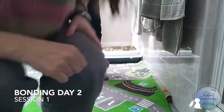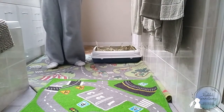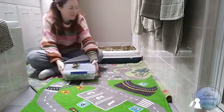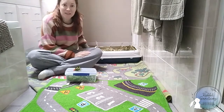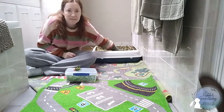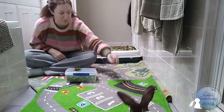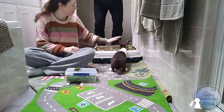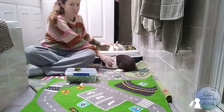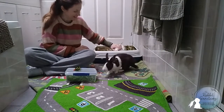Bonding day two. All right, here we go. So we've upgraded the litter tray today. I've got a huge one now because this means they can share it without stressing out so much that they're too close to each other. Here we go. Good bunny. Thank you, my assistant. Hello, lovelies.